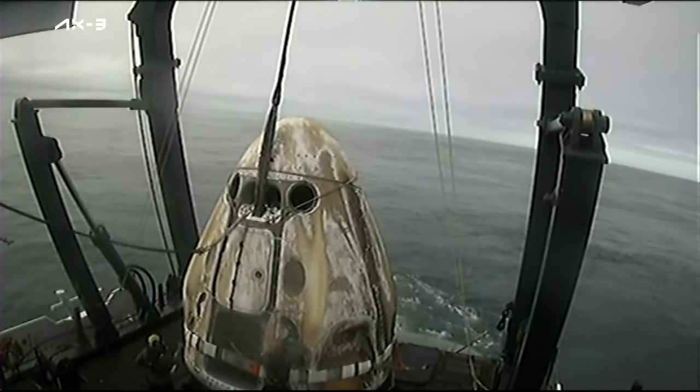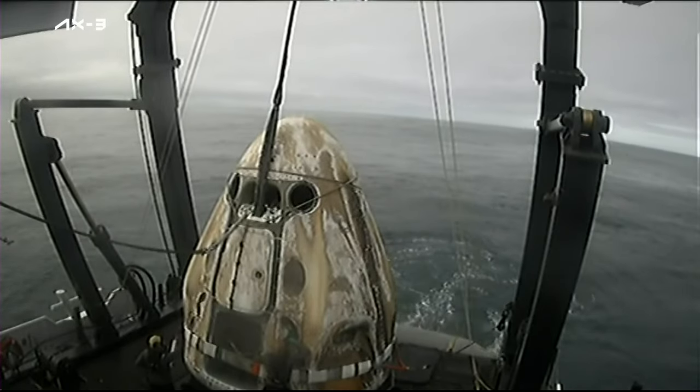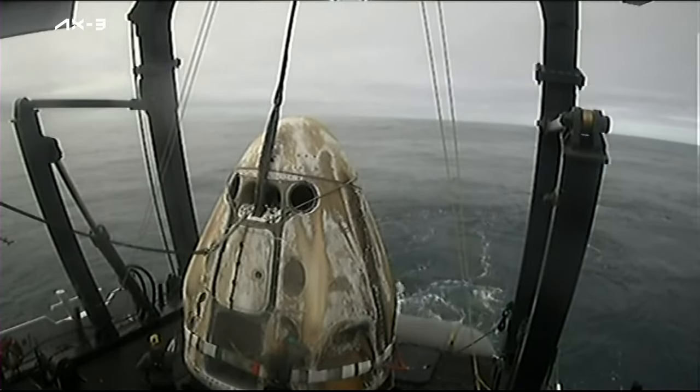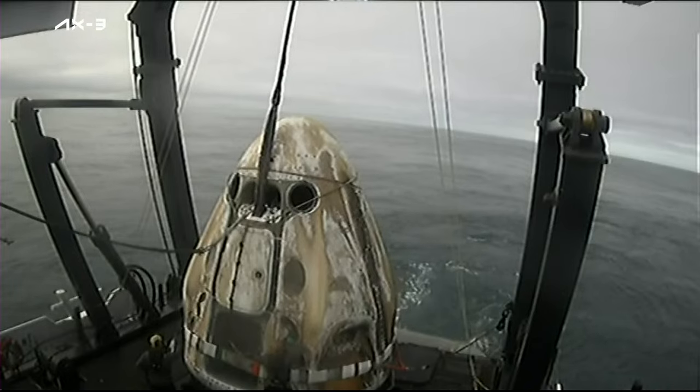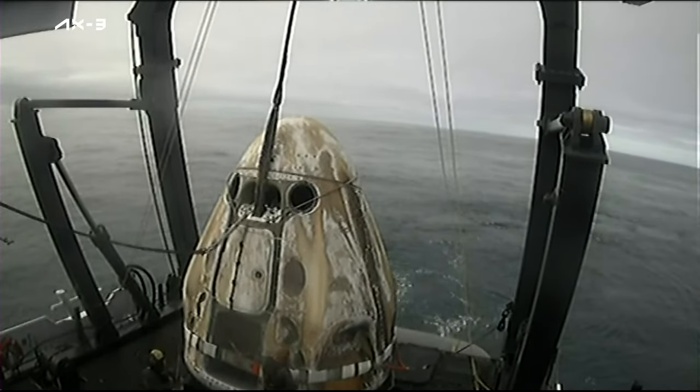We did hear some comms talking about this, but the recovery crew there is doing some last safety checks now that the vehicle is on the deck of the recovery vessel, prior to the translation motion of moving the capsule towards the egress platform.